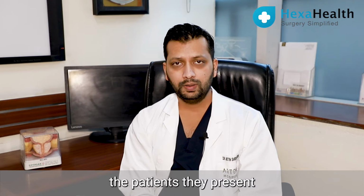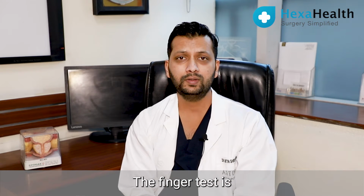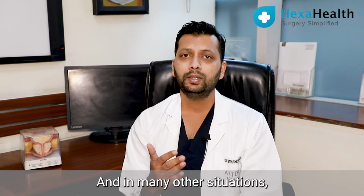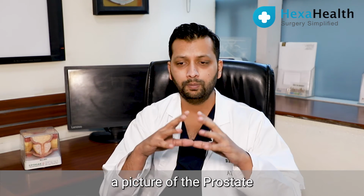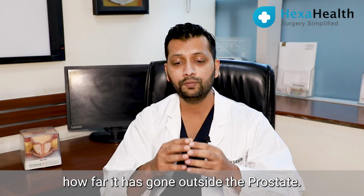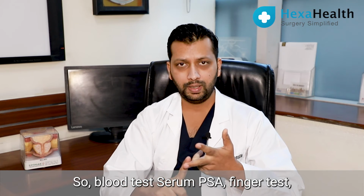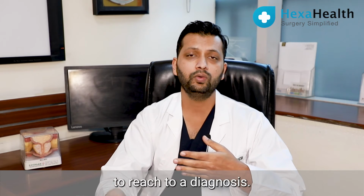Now, sometimes the patients present in a borderline situation. So what I mean, the PSA is slightly raised, the finger test is normal, or sometimes the finger test is abnormal but the PSA is not raised, and in many other situations the urologist might find it useful to go for an MRI of the prostate. This MRI gives us a picture of the prostate both from the outside and the inside. So it will help us in understanding what is going on inside the gland. If there is any disease, if there is any cancer in the prostate, how far it has gone outside the prostate. So it helps us in diagnosing and staging the spread of the prostate cancer. So blood test, serum PSA, finger test, MRI and biopsy. These are the 4 tests. They are usually done step by step to reach a diagnosis.